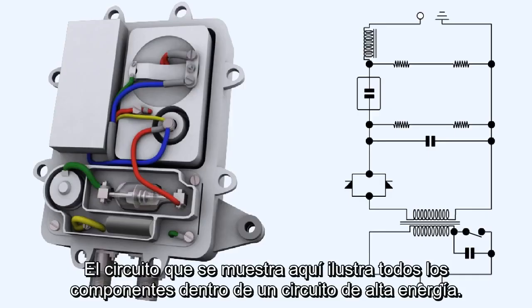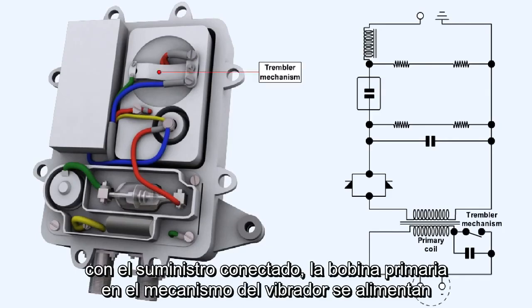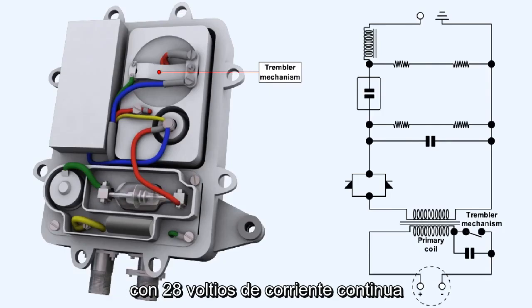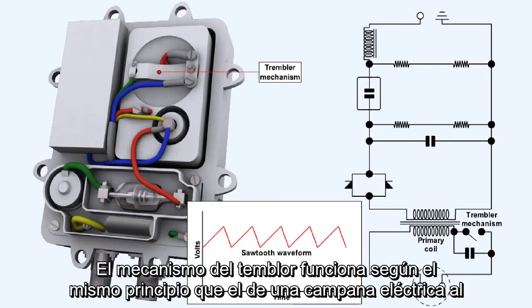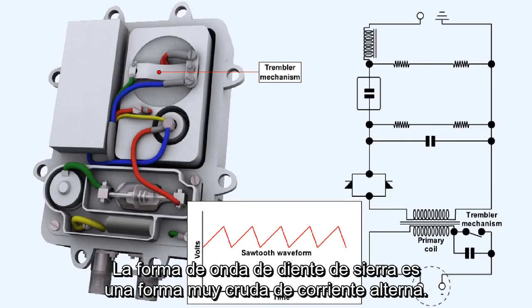The circuit shown here illustrates all of the components within a high-energy ignition unit, which is supplied by 28 volts direct current. With the supply connected, the primary coil and the trembler mechanism are fed with 28 volts direct current. The trembler mechanism works on the same principle as that of an electric bell. By doing so, it causes the primary coil input to become a sawtooth waveform. This sawtooth waveform is a very crude form of alternating current.